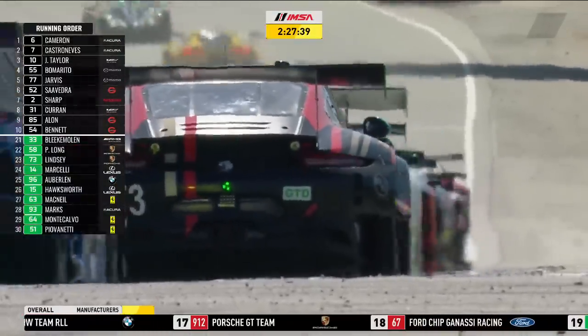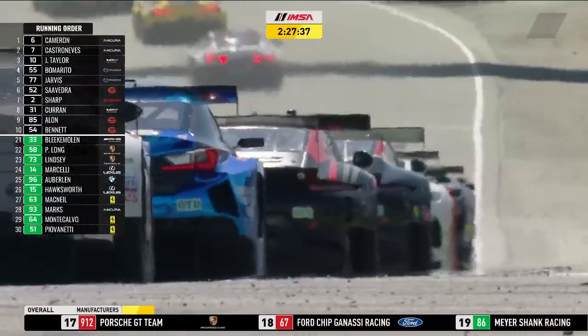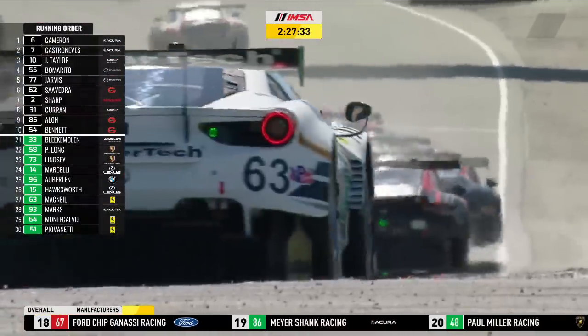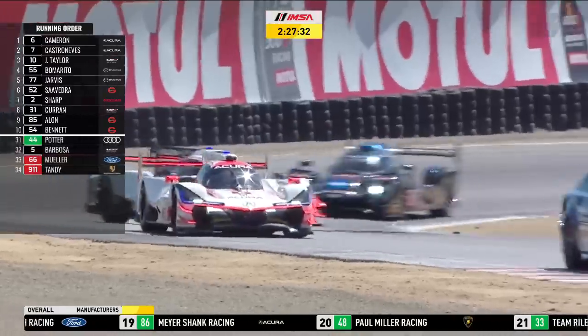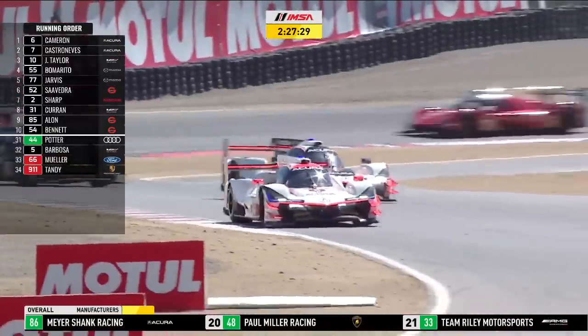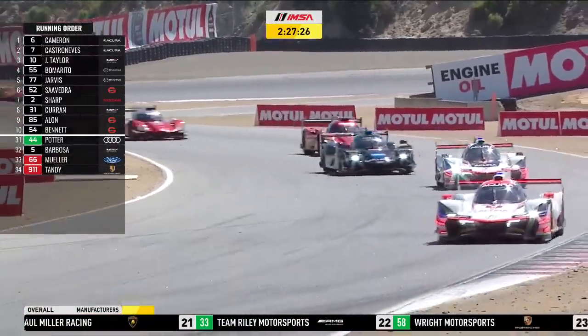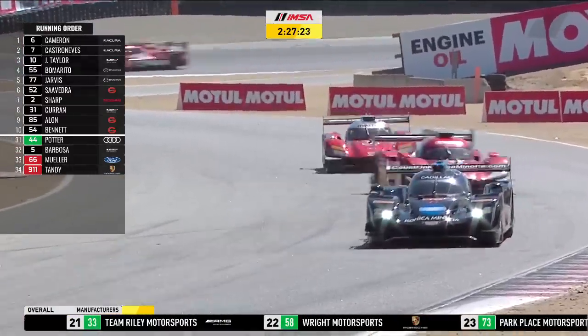67, the remaining Ford, smoking just a little bit for Ryan Briscoe from the overflow on the right rear of that car. Not the first time we've seen that. It doesn't necessarily mean there's an issue, but they are going slowly behind the Lexus safety car at the moment.